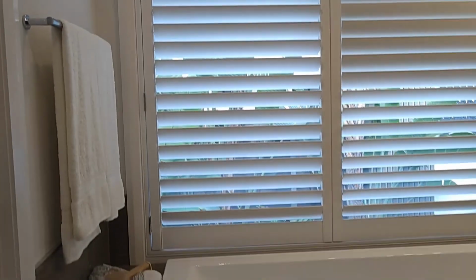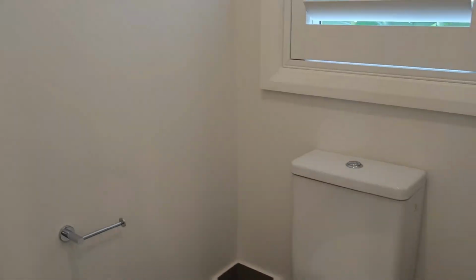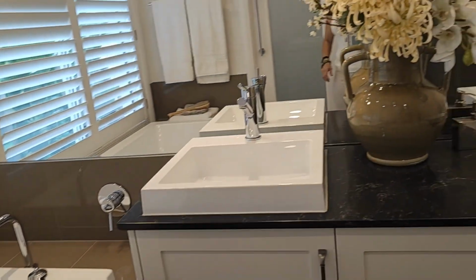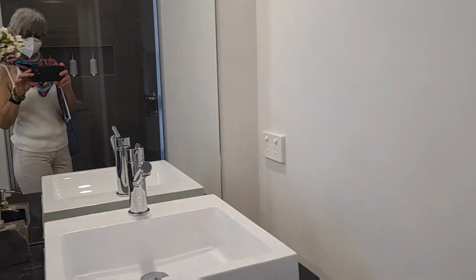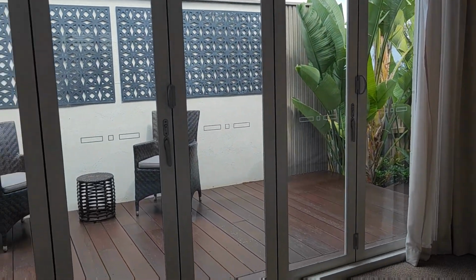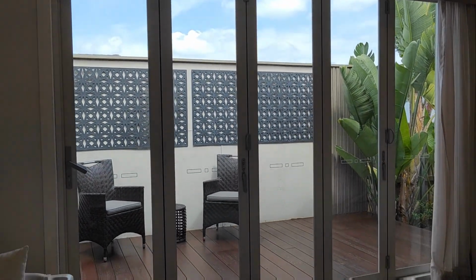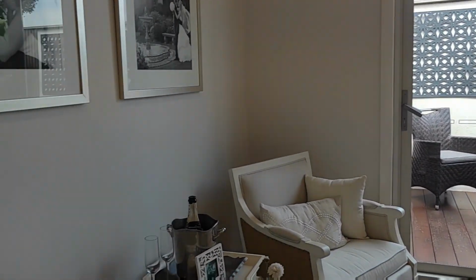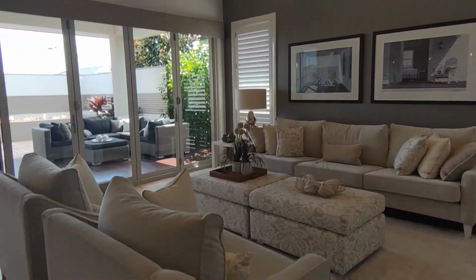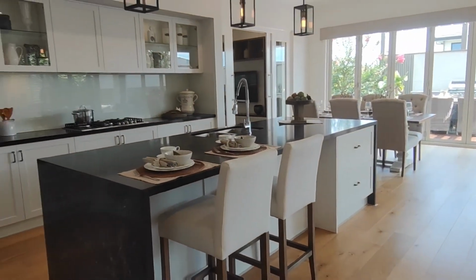Walk-in wardrobe, awesome bathroom, nice bathroom. Is this going to the laundry now? No, this is a separate toilet. So all these doors can open and you just have so much privacy. Oh, there you go. The main living area. The kitchen.